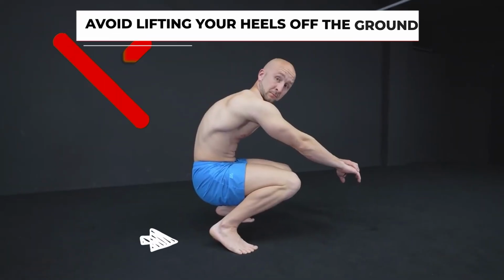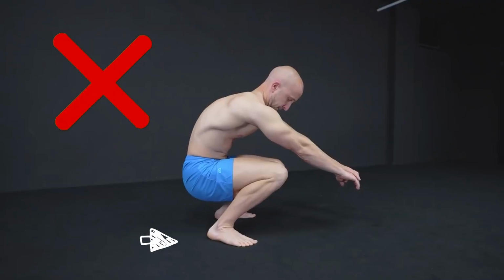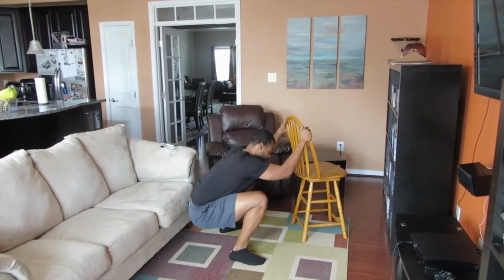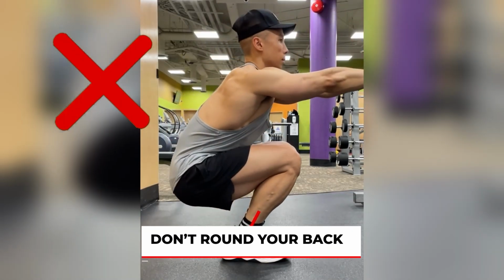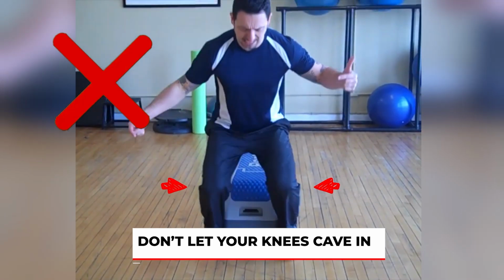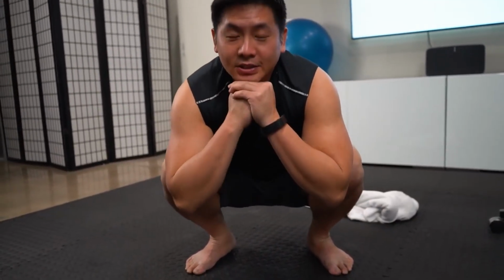When doing resting squats, avoid lifting your heels off the ground. Keeping your feet flat on the ground maximizes the stretch in your calves and ankles. It can help at first to use something sturdy in front of you to hold onto while performing the stretch. Also, don't round your back or you'll place unnecessary strain on your lower spine. And don't let your knees cave in. Use your elbows to keep your knees aligned with your toes to protect your knees and enhance the stretch.